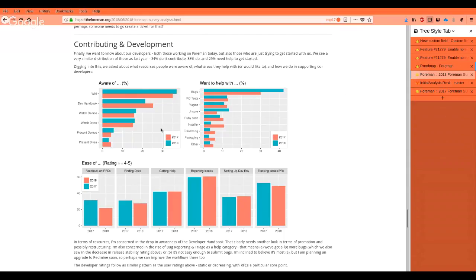Nonetheless, I think overall the really notable things are that getting feedback is not well rated, and being able to find documentation is not doing well either. So we're trying to fix this. We've got the forum now. It'll be interesting to see what effect moving to a forum has on next year's numbers. And that will hopefully help with people's satisfaction with things like getting support and documentation and so on.